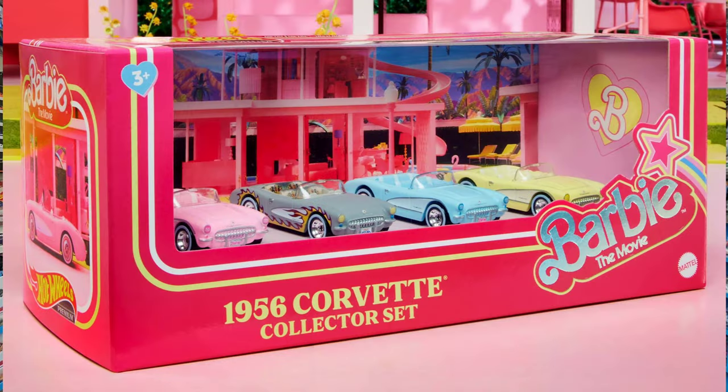Oh, yeah. Something that's coming out, I think actually, next week, is the Barbie Collector Set. Now, it's going to have four of those '56 Chevy Corvettes in there, but they're going to have real riders. They're going to have more detail, a higher-end paint, and there's going to be four. I guess it's Ken's car, Barbie's car, and then two other characters from the Barbie movie, and a pretty cool little setup and little beach scene.